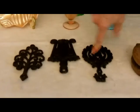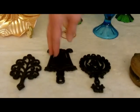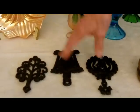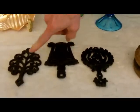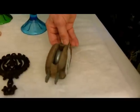3 little mini trivets. Trivets are nice. People like them. They're an easy thing to collect, hang on the wall. So I picked those guys up. I think they, again, were, what, $1 each. One's eagle, one's grain and tassel, and the other's made in Japan. This is a wood pulley.